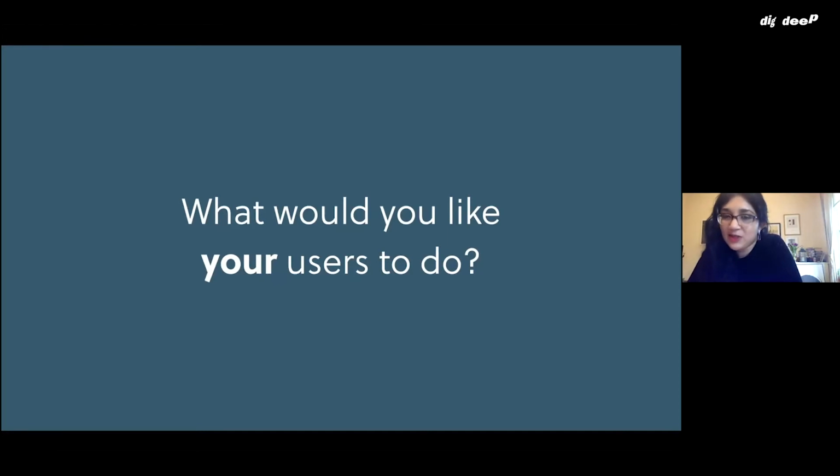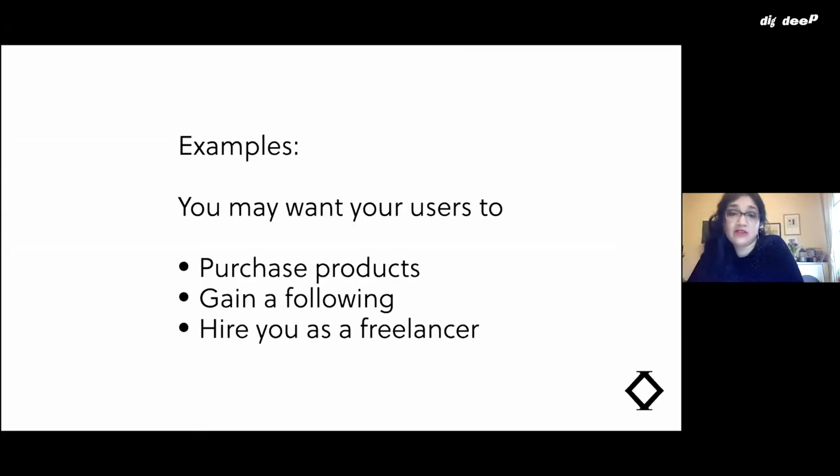You're obviously here today because you're maybe setting up a website for yourself or somebody else. So it's thinking more about what you'd like your users to do. If you want to make a couple of notes as to what you'd like your users to do, just for yourself. Some examples of things you might want your users to do is things like purchase your products. So maybe you're setting up a retail or e-commerce store. Maybe gain a following of some kind. Maybe you're trying to build a profile as a personality or as a writer or something else. Or maybe even hire you as a freelancer to work on different client projects as well. So these are just some examples as to what you might want people to do.